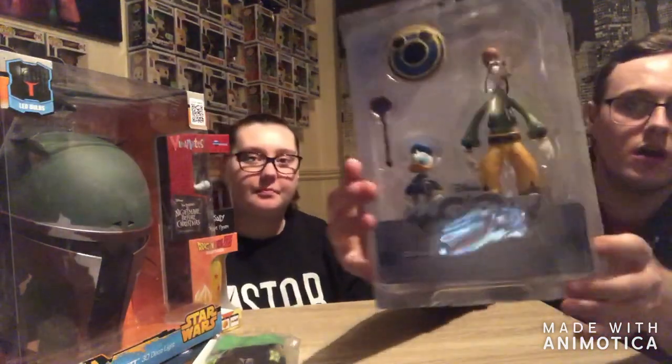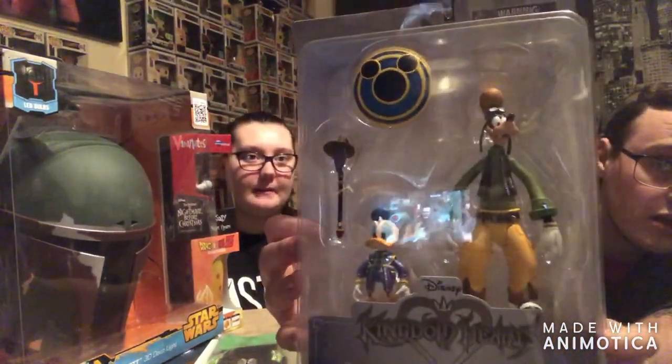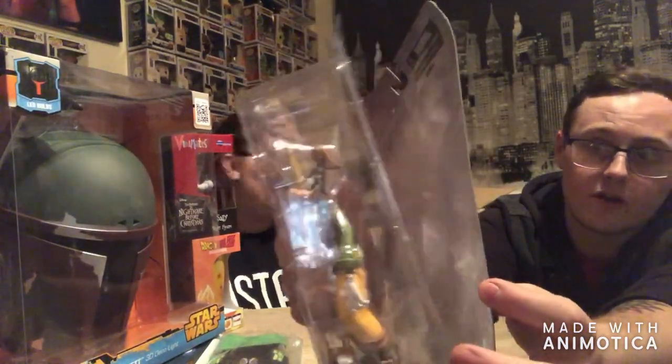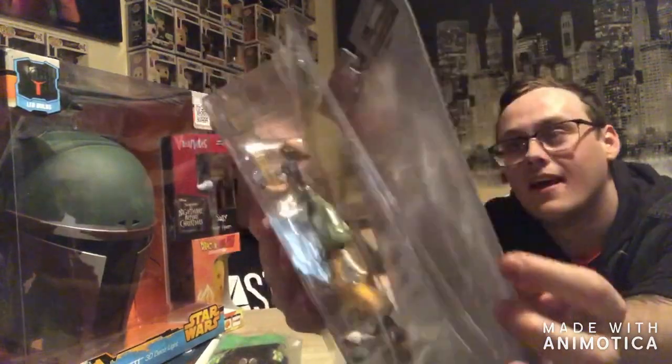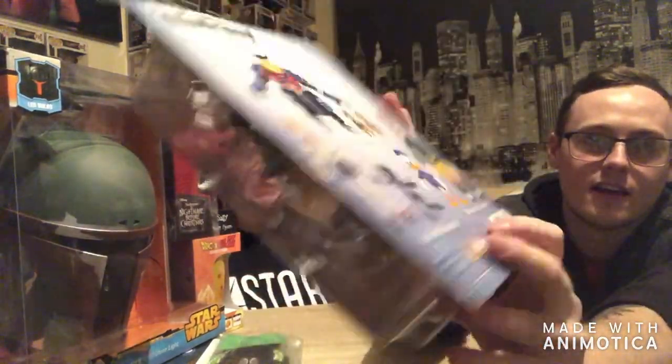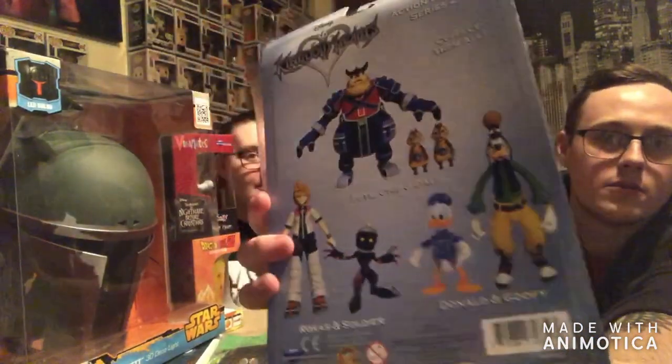This is Mickey, no, Donald Duck and Goofy. What game is it out of? Kingdom Hearts, isn't that the one you wanted? Yes, but you don't get to play them. I wanted to be Max. Yeah, Donald Duck and Goofy from Kingdom Hearts. Box is damaged and open. Holy crap, it's very, very damaged. Are these some of the other ones you could get?